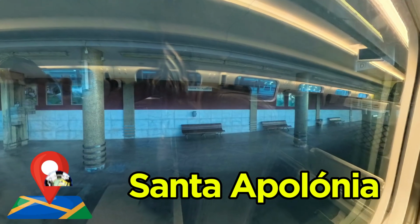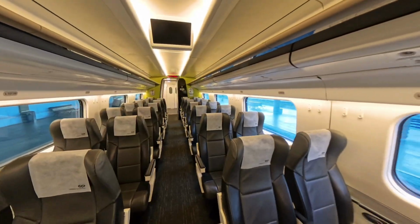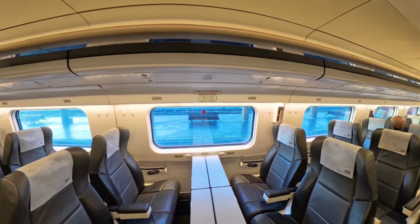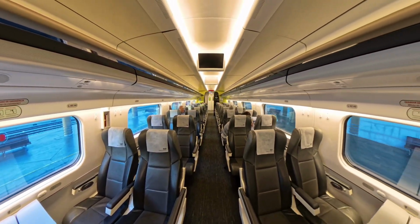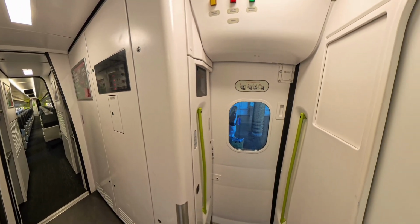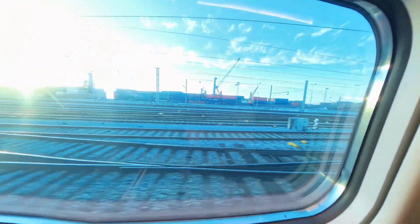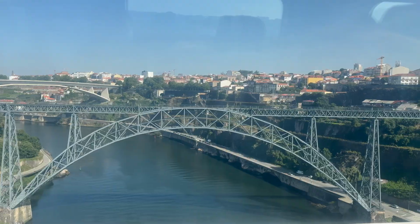Santa Apollonia Station is the oldest railway terminal in Lisbon. Situated in the historical district of Alfama, it is the starting point for many international trains, such as those to Paris or Madrid. Taking the train to Porto is one of the more budget-friendly options, costing around €60 for a one-way journey of about 3 hours on a comfortable train.